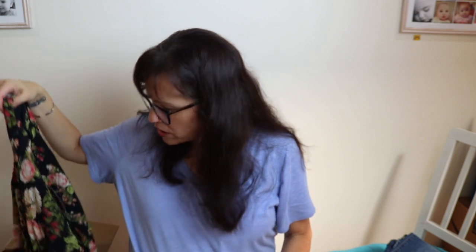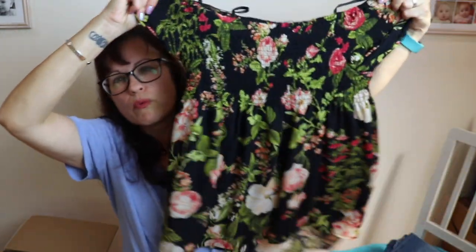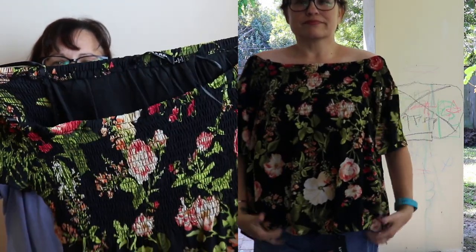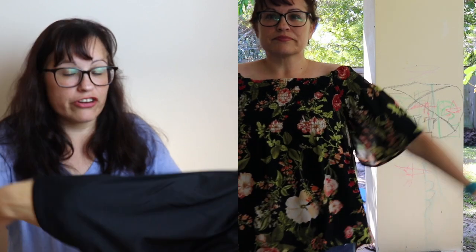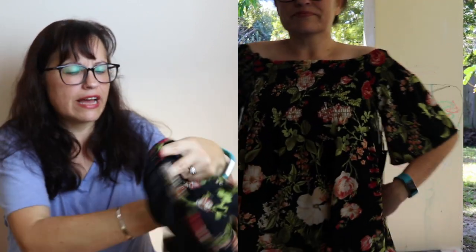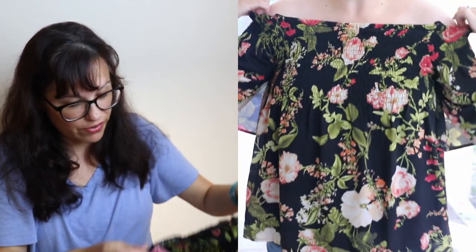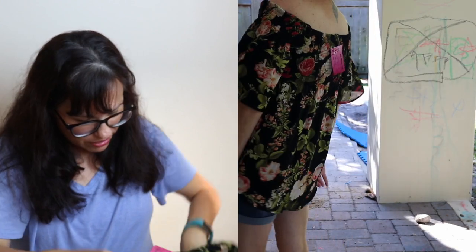Alright. This top is cute. I like the way it's cut. It's a high-low with this stretchy, kind of off the shoulder. It is a little hot because it's double layered. It has this black layer inside. It's got to be polyester because as soon as I put it on, I just felt like I was sweating. I'm not a fan of polyester.